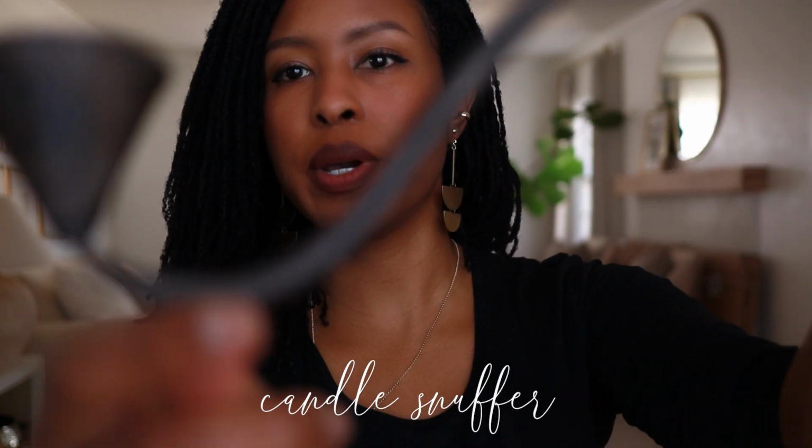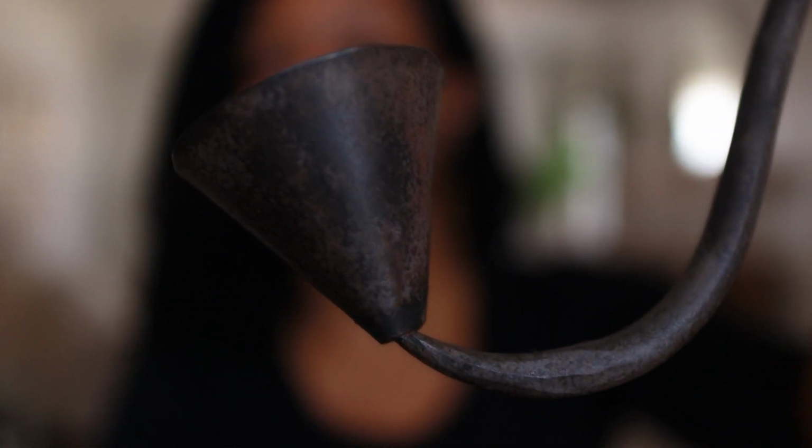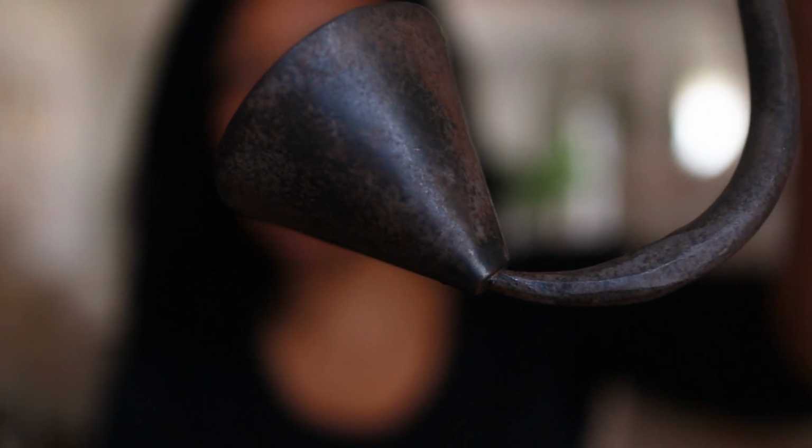One of my favorite items in this entire haul was from Shop Amber Interiors, and it is this candle snuffer. I'm not sure if you guys can really pick up on the texture of this. Get that? Yeah, there we go. You can see that it's like an iron texture, in a brown and black sort of color.